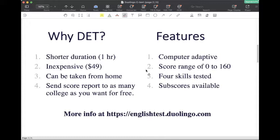And that's a big saving in terms of cost, because other tests like TOEFL and IELTS require you to pay after a certain number of score reports have been sent. Also, in terms of features, this is computer adaptive. So if you do better, the test keeps getting harder and harder and your score keeps getting better. You are going to obtain a score on the range of 0 to 160, with 160 being the highest possible score on the DET.